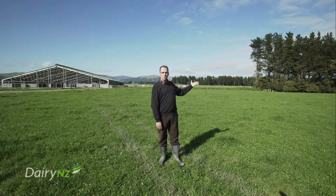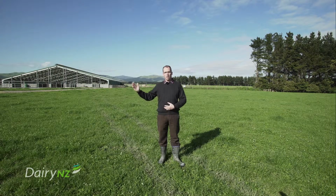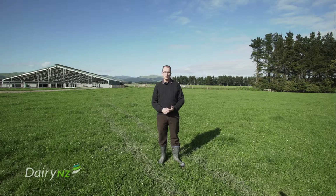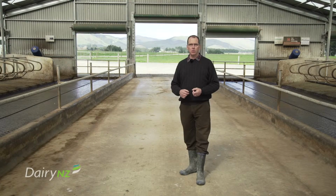A shelter belt that's 10 metres high can still be influencing the airflow pattern 100 metres downwind, so it's an important consideration. Buildings that rely on natural ventilation, using ridge and side vents, are best placed across the prevailing wind to gain the maximum effect. There's been considerable research on the tunnel ventilation effect within a dairy barn.